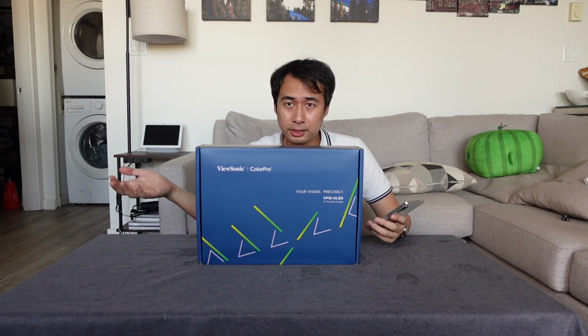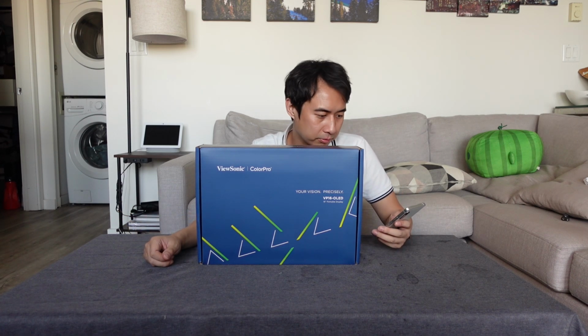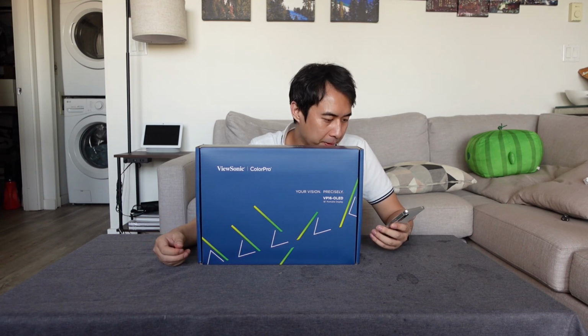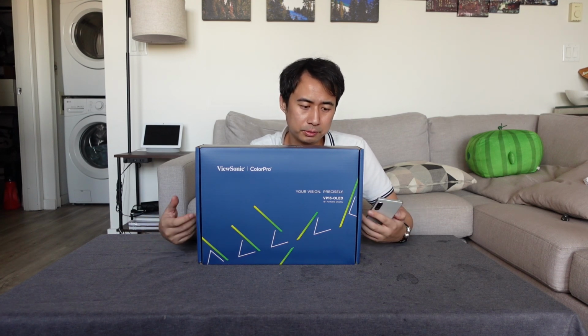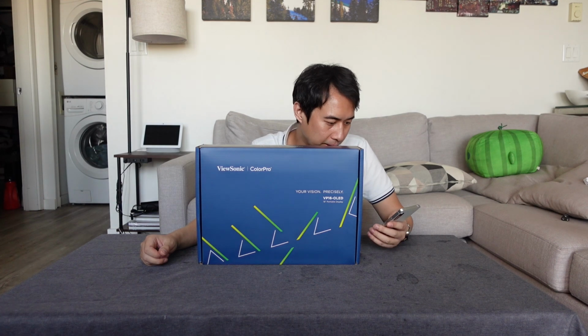Response time is 1 millisecond. That's pretty good if you're going to be gaming on this thing, and this is actually a very viable option for gaming with a 1 millisecond response time. Although the refresh rate is only 60 Hertz, so not 120 Hertz, it's still not a bad option if you want to take a portable monitor for gaming. I think it's a good option for media consumption as well. Obviously OLED is really good for that.